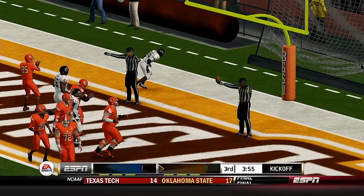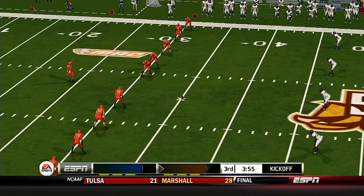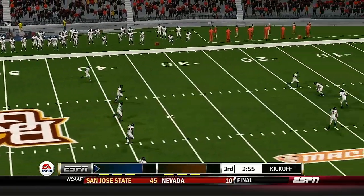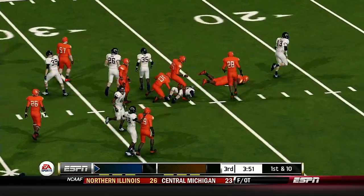So a 6-play, 71-yard drive, and a touchdown as a result. You know, this offensive line has done a really good job, but really, I think it's more about the big play ability from the running backs and why we've seen so many big plays from this offense. So our score, 10-7 from the 8-yard line. He makes it to the 28-yard line.